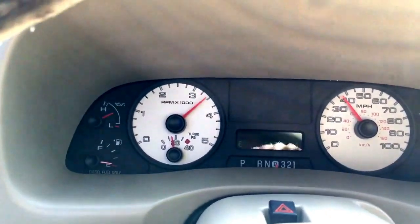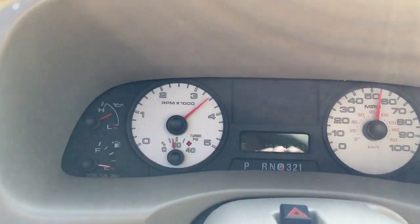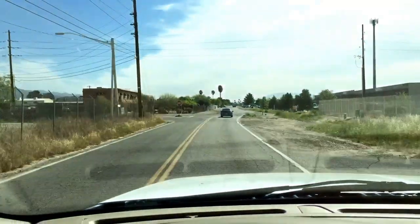Boy, this thing runs good. Really smooth ride, too. Wow, nice truck.